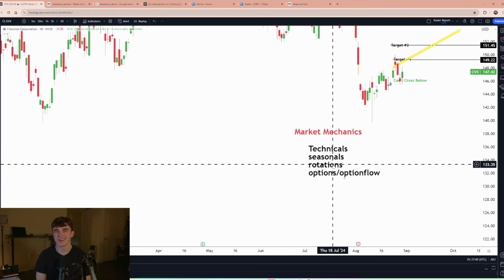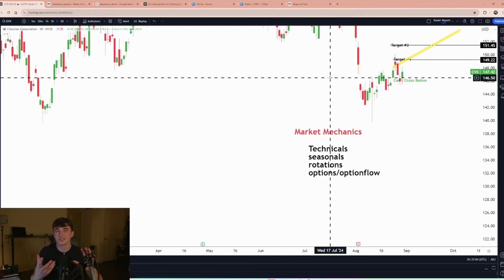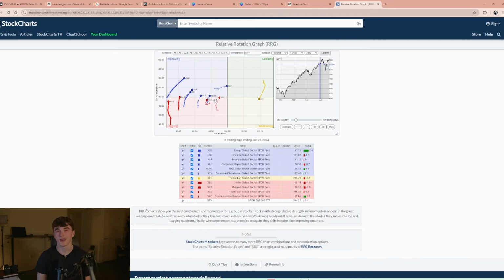The next one we kind of hinted at was rotations. Rotations is understanding how the markets actually rotate money between different sectors and stocks, and what kind of information that gives us. Remember when that triple top formed on XLP earlier in this video? Well, this is what the rotations looked like during that. First of all, the defensives and value sectors are improving relative to SPY in performance, which means they're starting to outperform the overall markets.